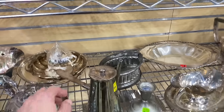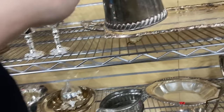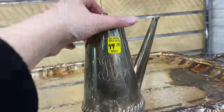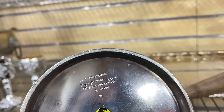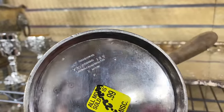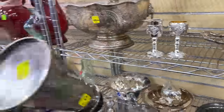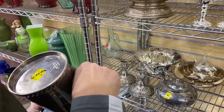What is that? Is this one of those hot chocolate things? I think it's for hot chocolate with the wooden. It's even monogrammed. Oh, wow. Oh, I gotta get my loupe out. It's upside down? I always do that. Can you make it out? No, maybe it wasn't. Well, how much is it also? As is, 99 cents. Oh, wow.